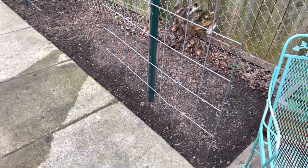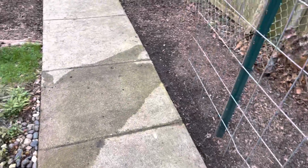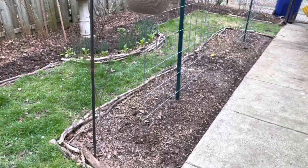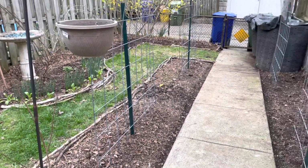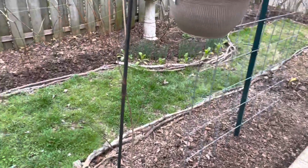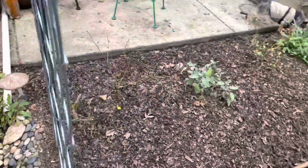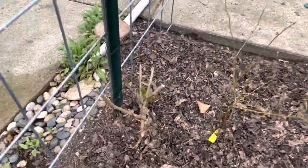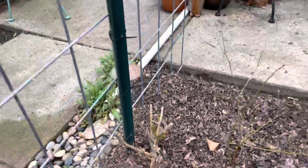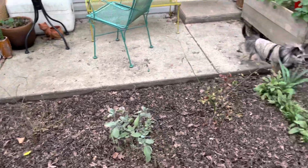I have this entire area prepped and ready for deep shade loving plants, and those are going to come in April. On these cattle panels, I grow cucumbers and long beans every summer. And I just put in a $10 rose bush that I bought at one of those big box hardware stores. And it's a climbing rose, so I'm hoping it will do well in that area.